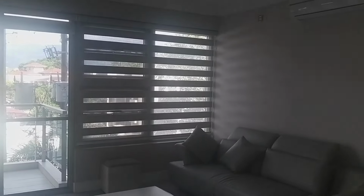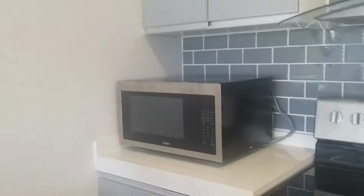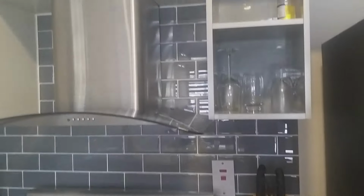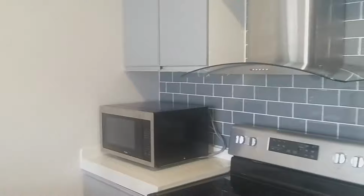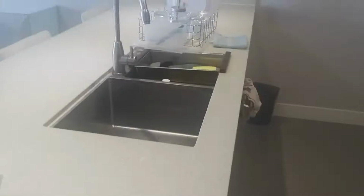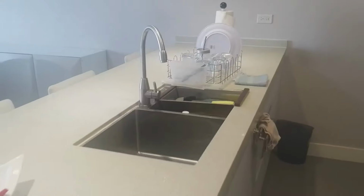Let's take a closer look, guys. All right, so this is the kitchen area. So all modern appliances, stove, microwave, utensils, because again, once you rent somewhere for Airbnb, it could be one night, it could be 1 week, it could be 1 month. So if you decide you want to cook, everything is here. Cabinets for storage. You have a two-door fridge with ice maker and water dispenser. You have your sinks, and again, some more utensils as well. So this is the kitchen and dining area.